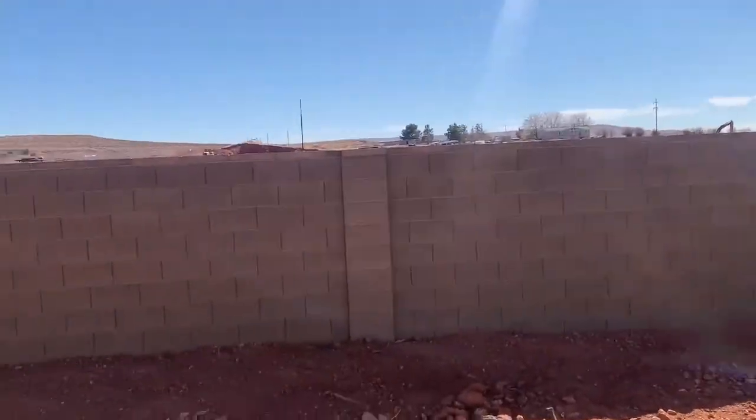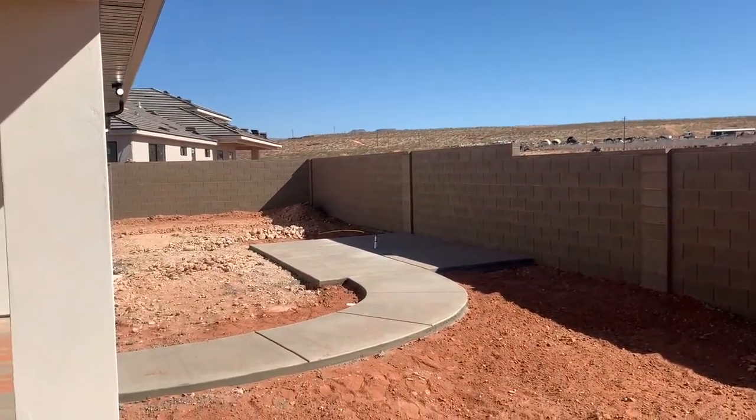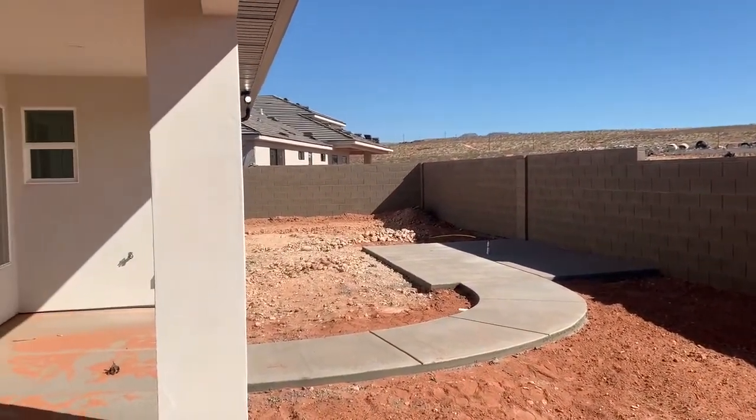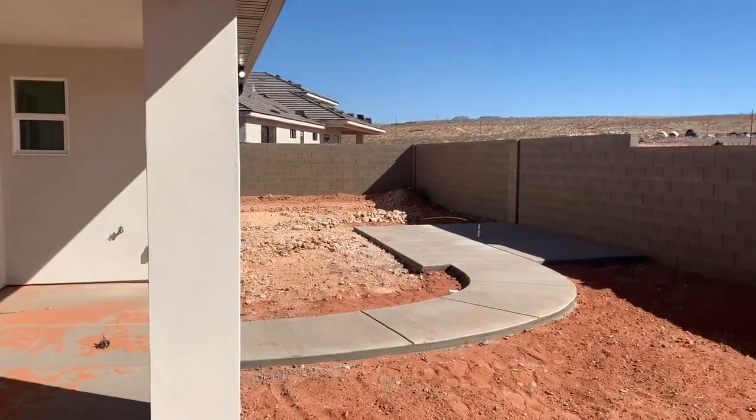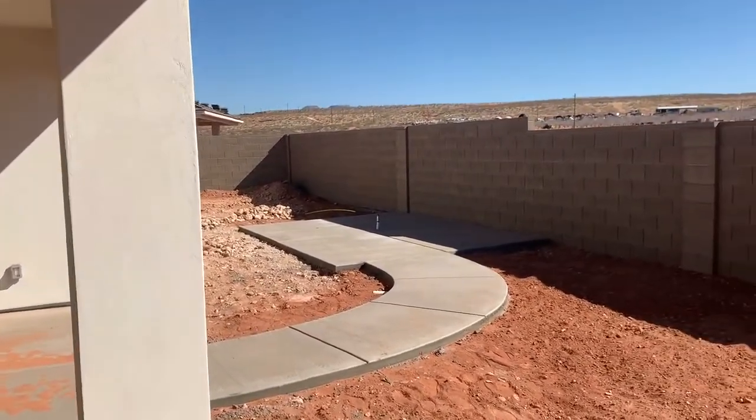And yeah, so all in all, this one's 2,600 square feet, roughly 4 bedrooms, 3.5 bathrooms, 2-car attached with the double RV.